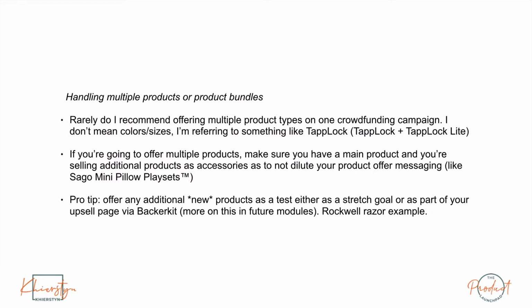And ultimately, just to recap, if you're going to offer multiple products, just make sure you have a main product and you're selling additional products as accessories or introducing them throughout, like later on in the campaign, so as not to dilute your product offer messaging.